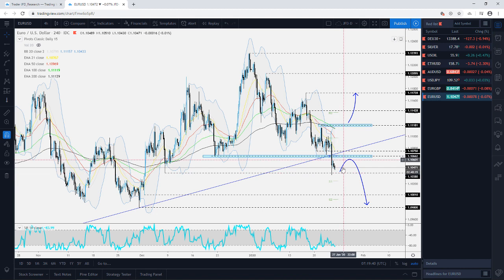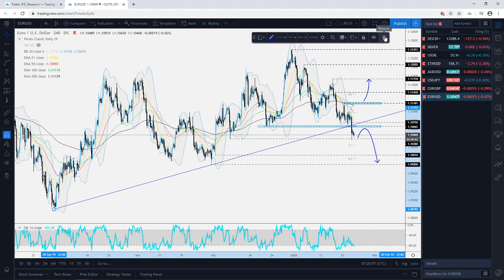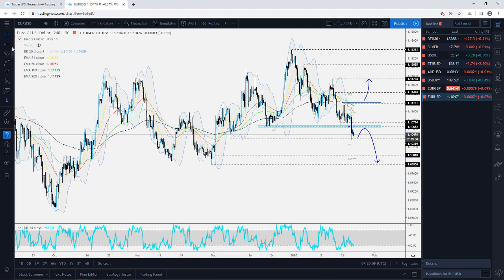If it wants to rebound from this area, we could see this one traveling back towards the 1.1066 or somewhere around here. If it struggles to push above this, this is where it could become interesting for the sellers again, and we could see another slide to the downside. If it gets broken, what we could do now here is probably get rid of this upside support line and draw a new one, which is this other short-term downside resistance line.